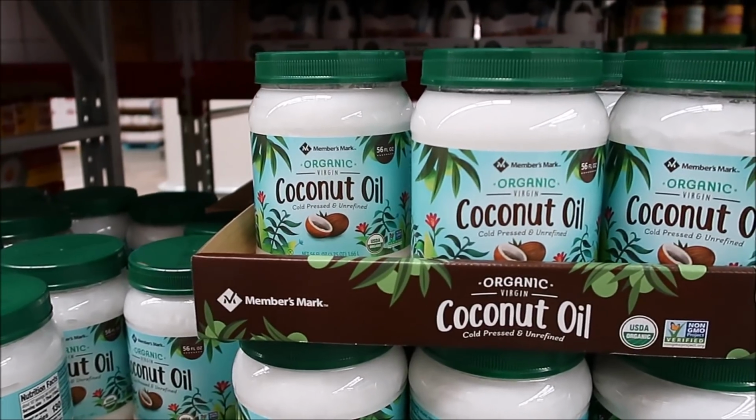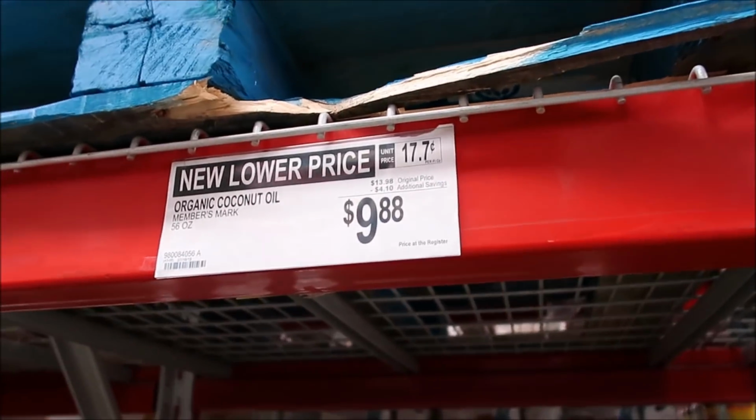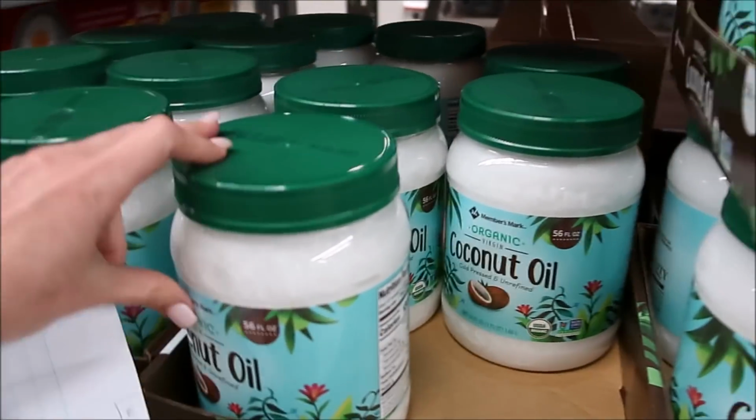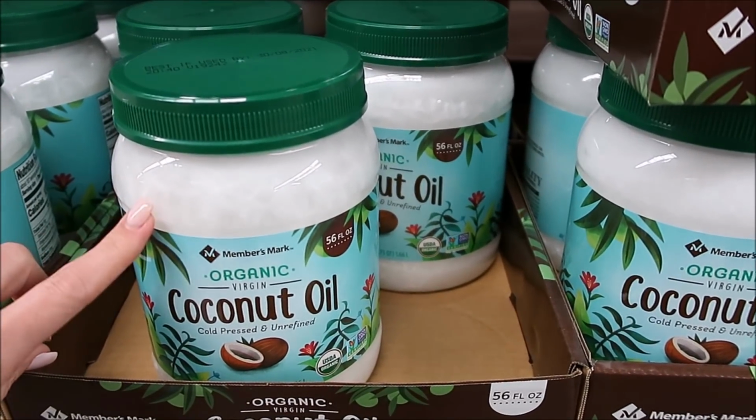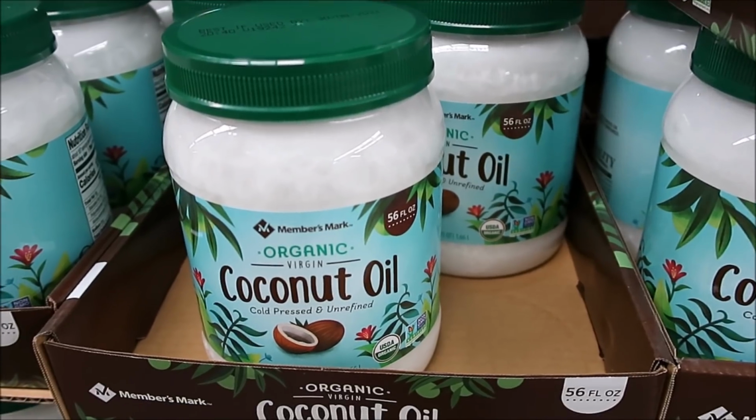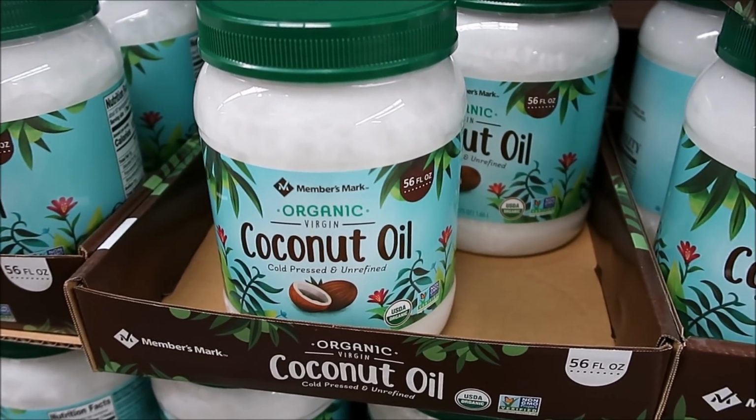Coconut oil in mass quantities, but at a super good price. This is the coconut oil that I use whenever I am cooking, and I also use it periodically in my hair whenever it's dry, just as a coconut oil treatment.